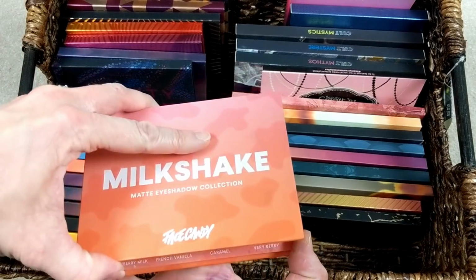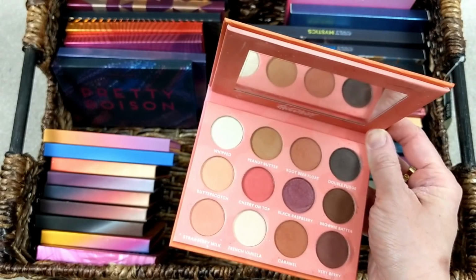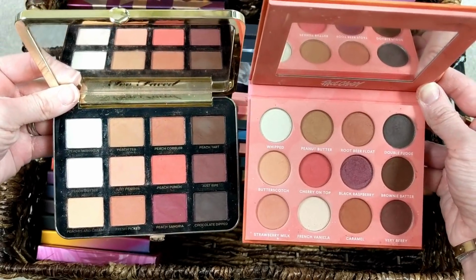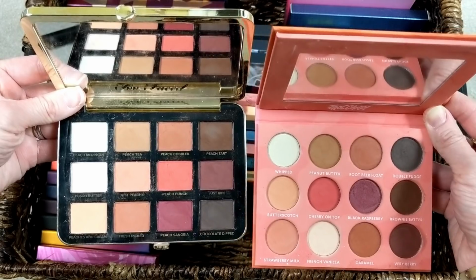And then next up is the Milkshake palette from Face Candy. And this one is an exact dupe for the Too Faced Just Peachy mattes. So you can see them side by side here, and I'll also put up swatches. You can see them side by side. And again, the Face Candy swatches really, really well.